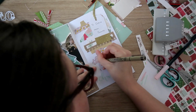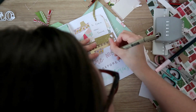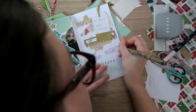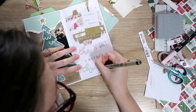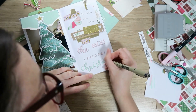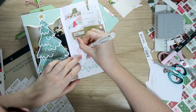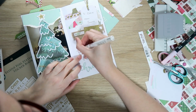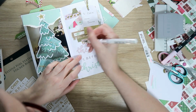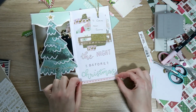I'm just going through now with my Pigma Micron pen and tracing around the outside of the letters because they are a very pale pastel colour and it was quite difficult to see them on the white background, so this just helps them really stand out. And once I've gone through and done that on all the letters, I'm going to come in with my Uniball Signo broad tip gel pen in white. It's a bit of a mouthful, and just do a light highlight on all those letters.